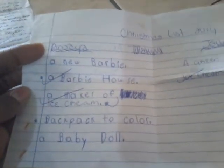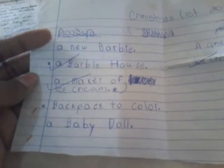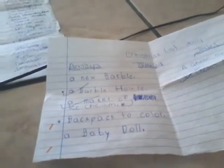She picked something out, and I asked them the other day, if you could only get one thing for Christmas, and they both picked out the one thing that they really, really wanted. Of course, I'm not going to tell them if I'm going to get it or not. That would ruin the surprise. So that's what I'm gonna get her.